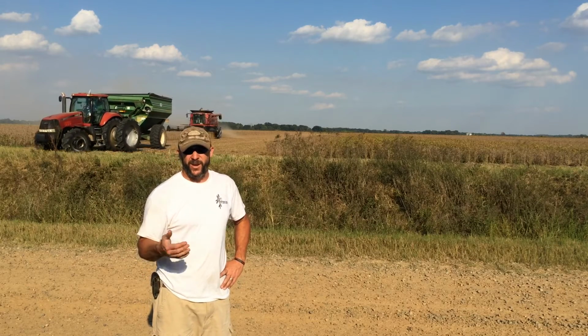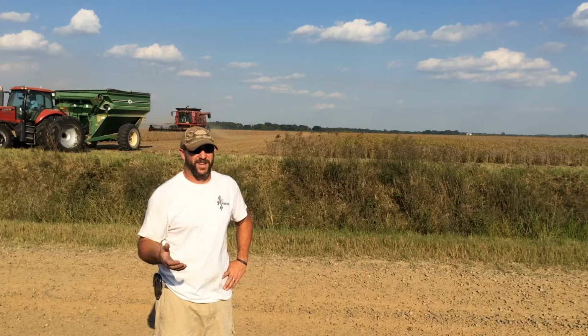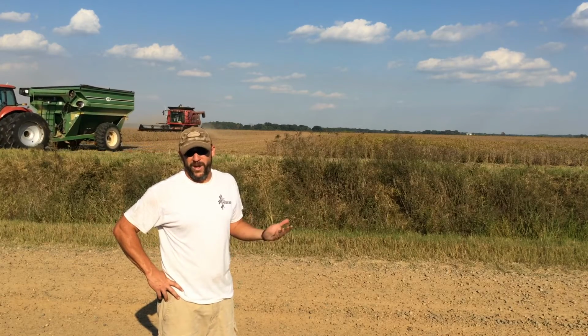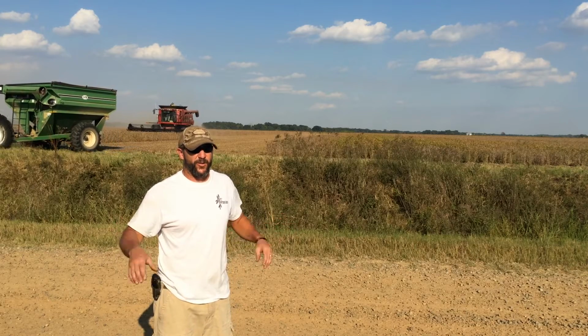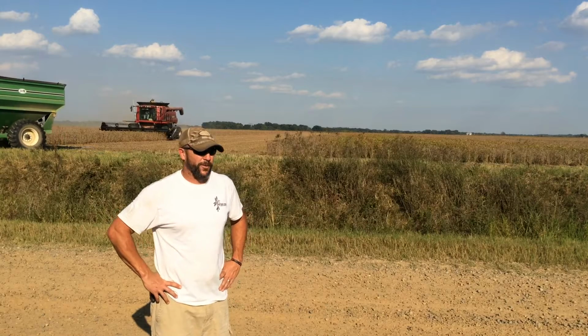Right now it's so dry here, we don't have enough moisture in the soil to actually get cover crop to sprout. So we're in a holding pattern right now. We're just cutting and getting everything ready, getting our poly pipe picked up, and getting prepared to plant it if we do catch a shower.